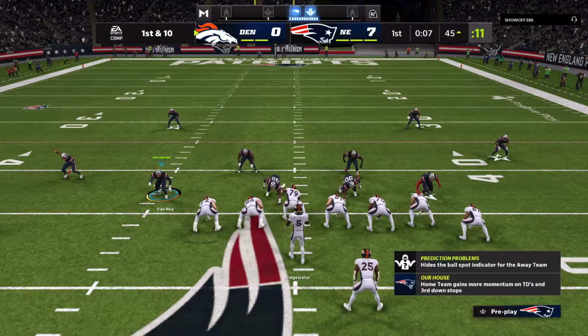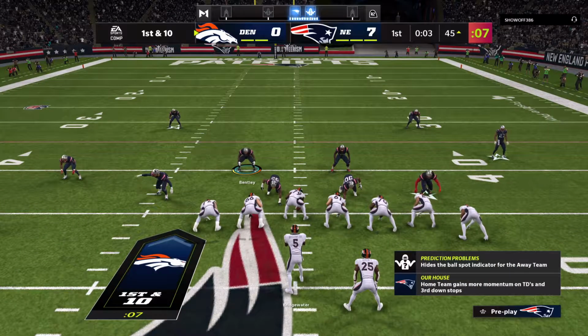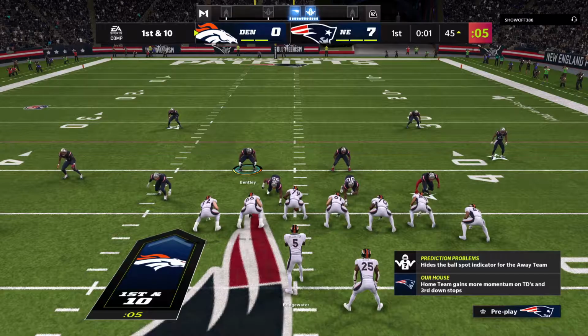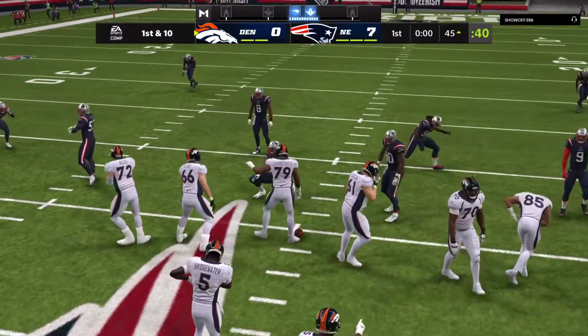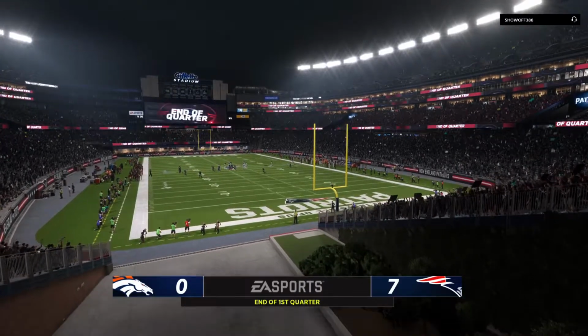So the big play moves him all the way across midfield. It's 1st and 10 from the 45. After one, 7-0 on EA Sports.